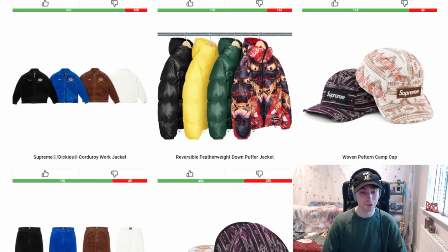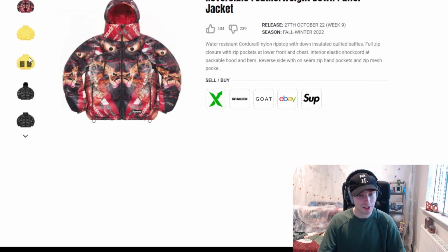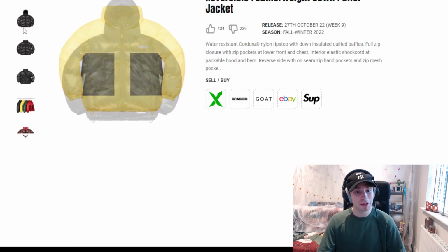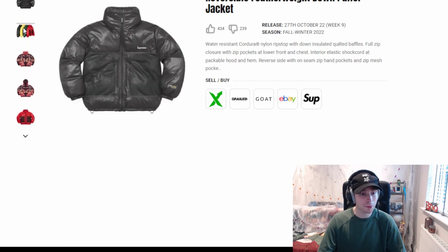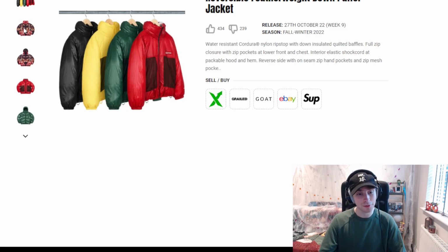We then have a reversible featherweight down puffer jacket. Personally, I think that the design is really cool. I think it's great that they've got it. I just like the look of it. But overall, in terms of what would probably be more wearable, the reverse side probably looks more appealing than the piece itself.